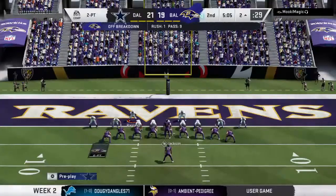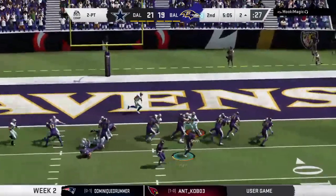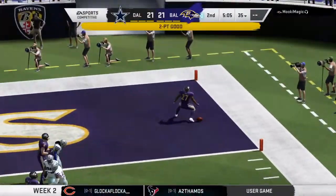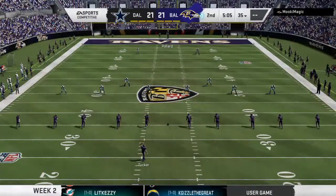John Harbaugh thought about it, and now his guys are going to go for the two-point conversion. Hunt going to run for it, and he'll get into the end zone, and those two points are going to tie the game. And so they run it in on the two-point try.